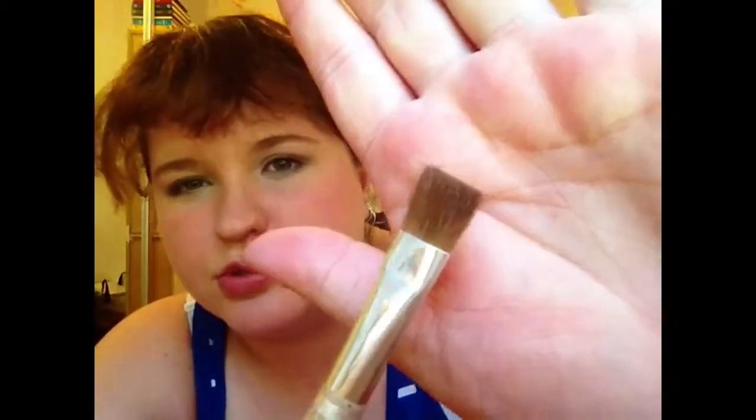I have this square, bristled, rectangular fluffy brush. If I'm in a big hurry, this will be one of the only brushes I use. It's really soft. It's from that Colour Co palette I think I had. I got rid of all the brushes but this, and I use this for actually placing the eyeshadow in my outer corner of my crease, and it's really soft.